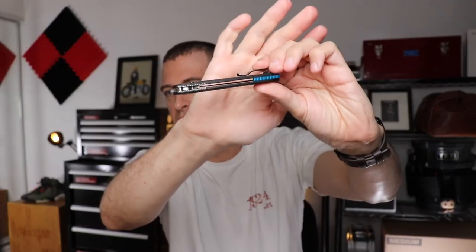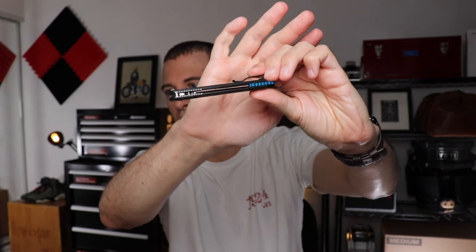It is ridiculously thin. This is the thinnest knife that I own. And with this carbon fiber, it's insanely light. You can flick it. Easy to fidget with. It's got that axis lock so you can just open and close as you want. It's got great blade steel. This one has CPM S90V. I'm a big fan of it.